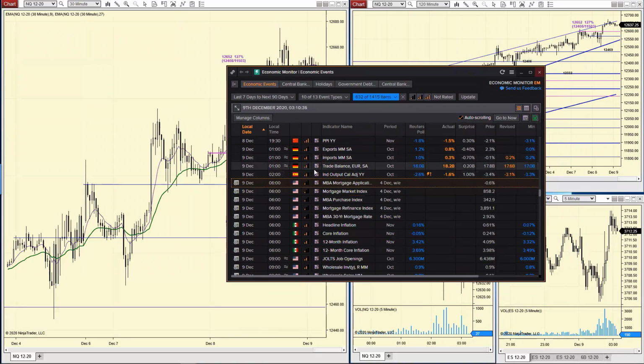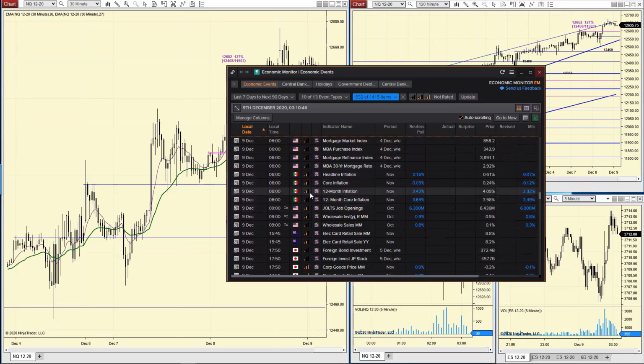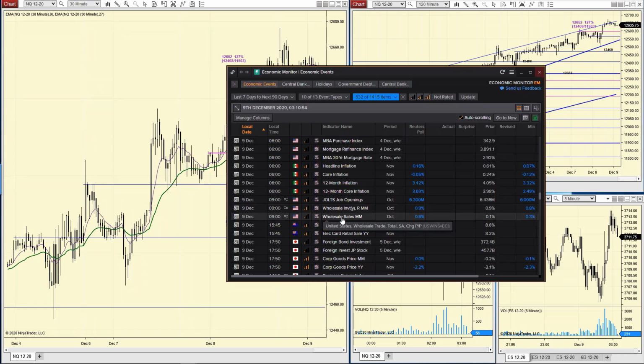Now, earlier we did have German import and export numbers. As we go into the U.S. session, let's see here. We will have Mexican core inflation at 7 a.m. Eastern. We do get JOLTS job openings at 10 a.m. Eastern, along with wholesale inventory. And that'll be it. So JOLTS at 10 a.m. Eastern with wholesale inventory.